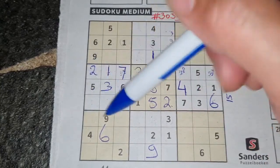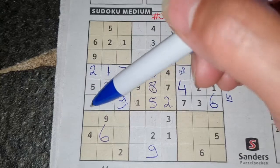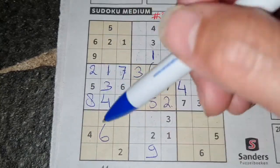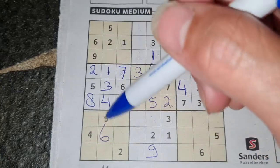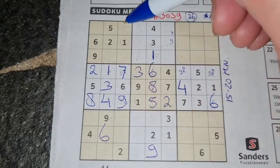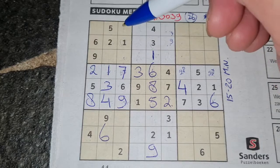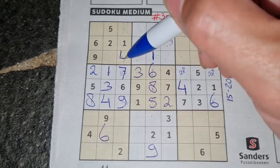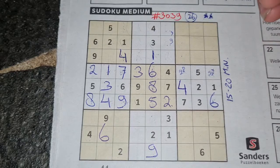2 numbers left in this big square for the numbers 4 and 8. We see here 4, no 4 there. 4 should be here, and the 8 goes there. 4 in the first column, 4 in the second column. So in the third column, the only 2 places for the 4 should be here or there. We see therefore no 4 there, 4 should be here.